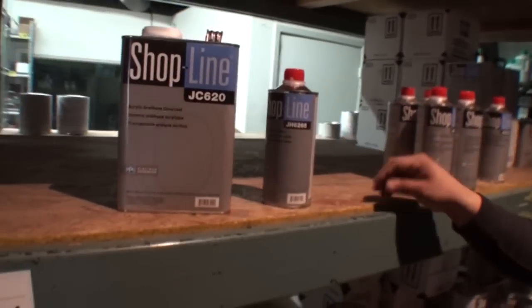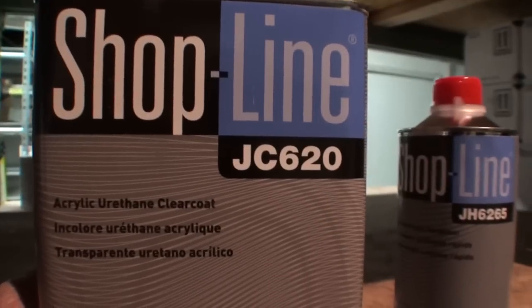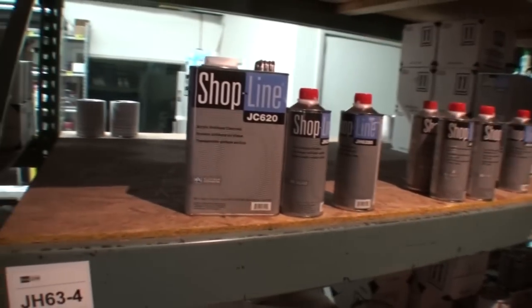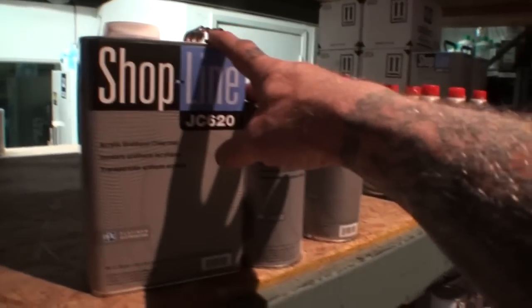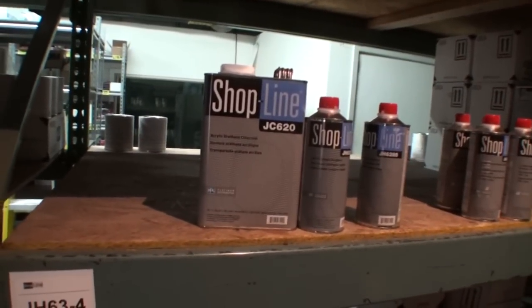Now, is this a top seller for you guys over here at Ellis? It really is. It's a top seller. Okay, and this is the JC620. Does it come with variants of hardeners in it? Yes, it comes with the fast and it comes with the slow on this one. So this is a fast and slow only out here in Dallas, Texas. That's what you're getting right there, for $130. Is there a lot of guys using this for overalls? They are, yes. This is a good overall clear. Color sand's easy. Buffs out great.